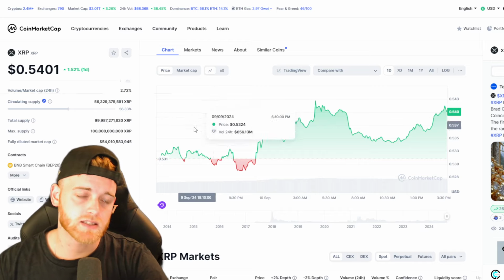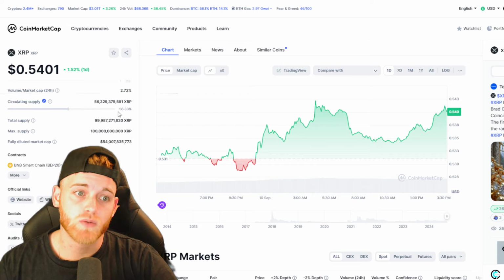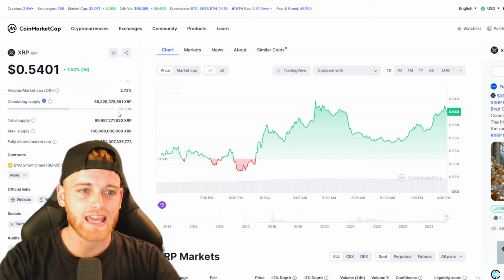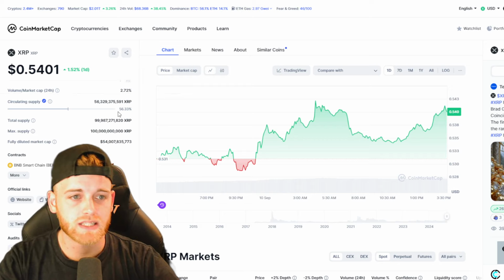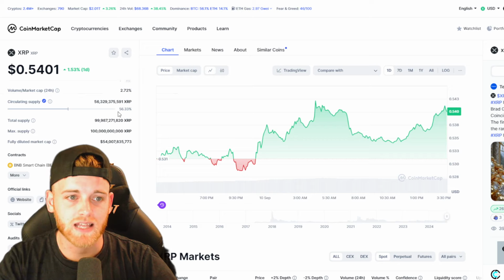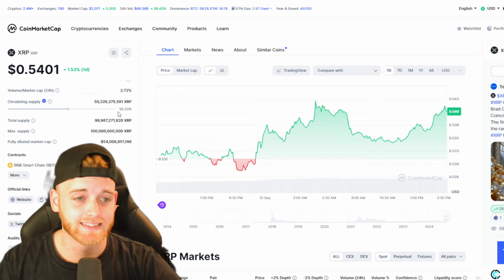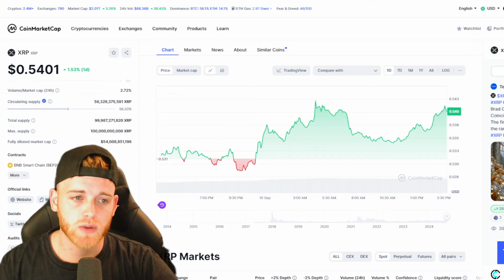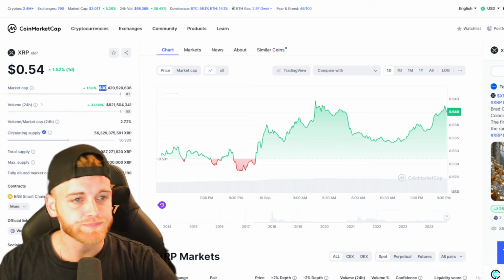Now what this means is, from a developer standpoint, from a project owner standpoint, from a Ripple perspective, because obviously Ripple owns XRP, they currently own and have access to, what, 44% of the supply that is not in circulation. Now roughly that is billions and billions and billions of dollars, right? Having the fully diluted market cap at 54 billion compared to a 30 billion.